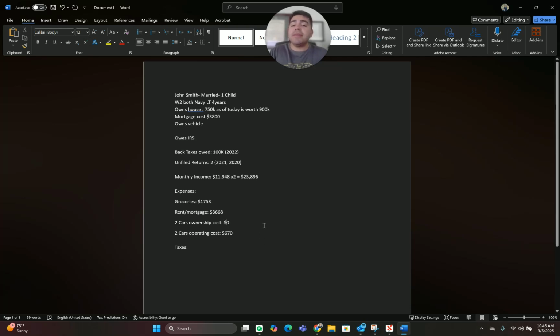Okay, so this is a very simplified version of what we would do. Usually we might have healthcare expenses, life insurance, and healthcare also put in these expenses. But since this couple is in the military, all that is already covered under their situation, so we're not going to add those in here.